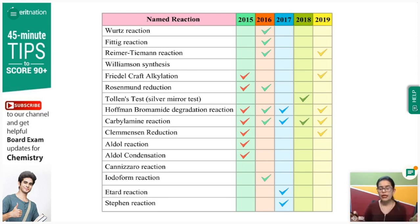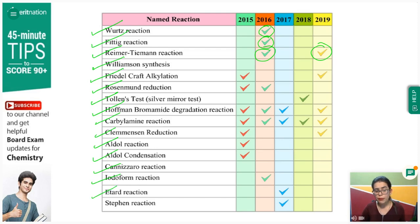Now, when you have done revising all these things, you have done theory, you have given some time to your NCERT questions, in-text questions, what you have to do is quickly revise this table. You know Wood's reaction? Yes, because it was asked in 2016. You know Fittig reaction? Yes, it was again asked in 2016. Reimer-Tiemann reaction, again 2016, 2019 as well. Williamson synthesis, Friedel-Crafts alkylation, Rosenmund, Tollens. So all these name reactions I've given to you. Hoffmann bromamide, carbylamine, Clemmensen, Aldol, Cannizzaro, Iodoform, Etard, and Stephen. So all these name reactions I have given to you.